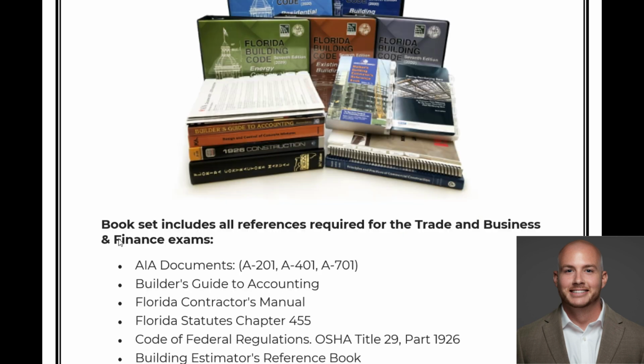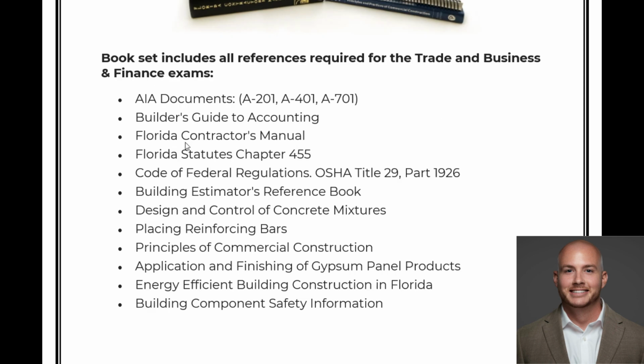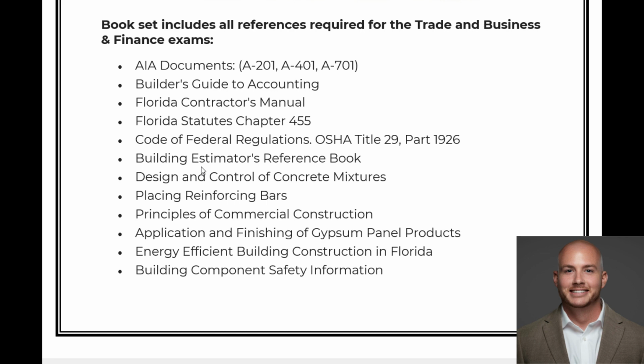So look, this is the book set. This is going to be for the trade and business and finance. All of these books are going to be important for this. So the first is going to be the A1A documents, the A201, the A401, and the A701. These are little pamphlet-style books, very small, about contract law. Very important. Then you have the Builder's Guide to Accounting, another one for the business and finance portion, very important.